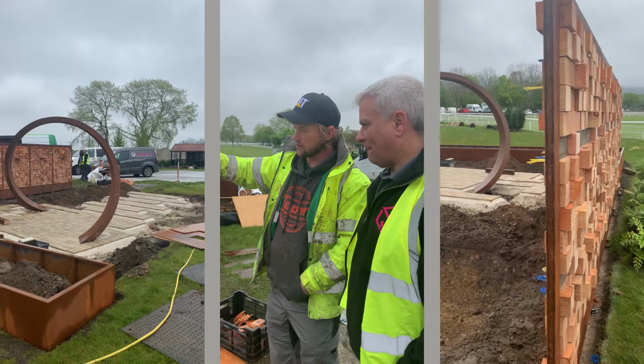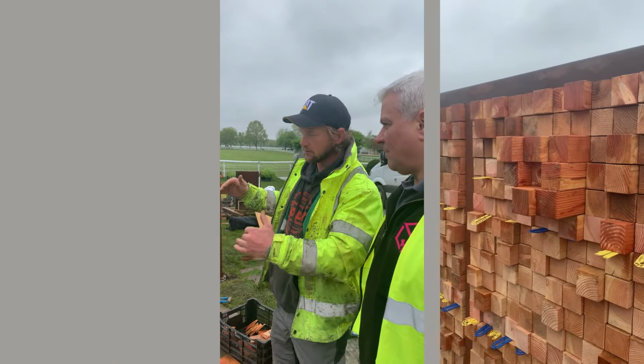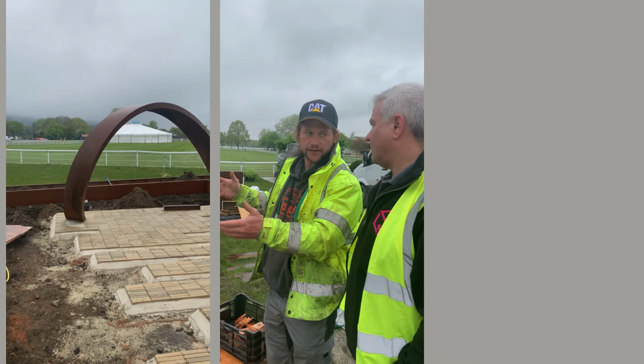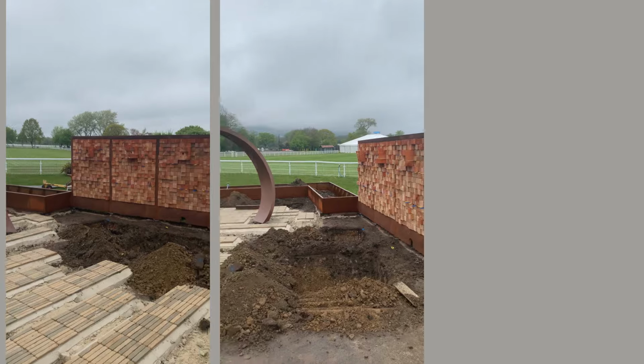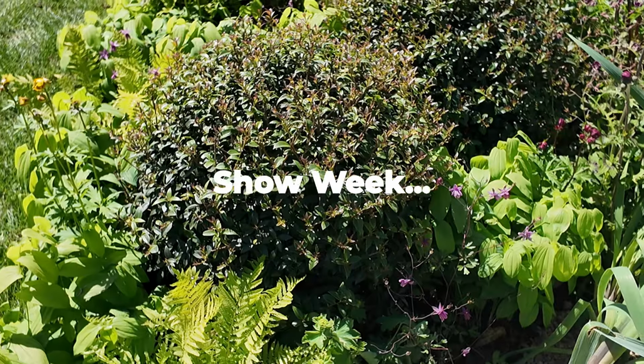But it's also a practical element, because this is based on a real garden. For the couple who are going to be using it in the evenings, you want to be able to see through that direction, for safety, walking through to the seating area. And now we're on the finished garden, and he's actually won a gold, which is absolutely brilliant.